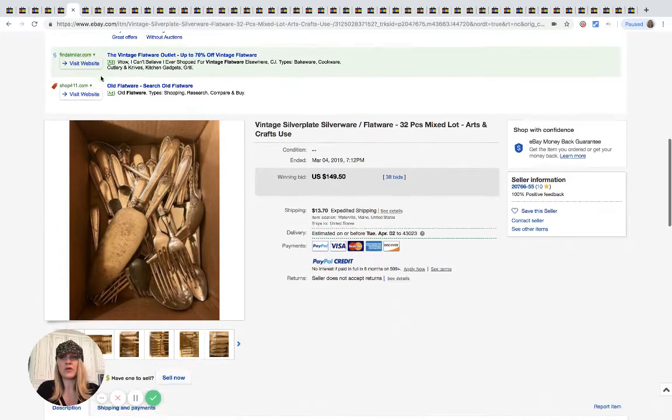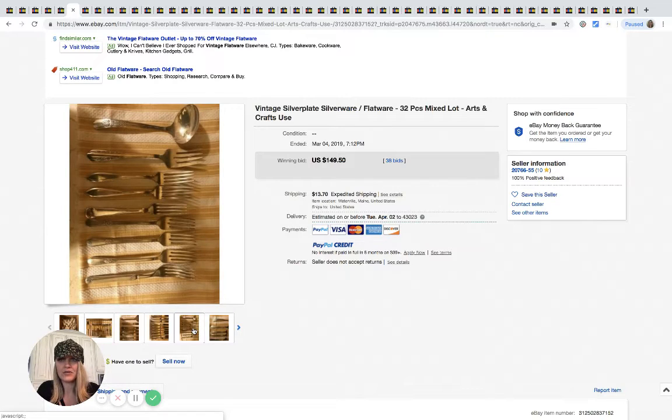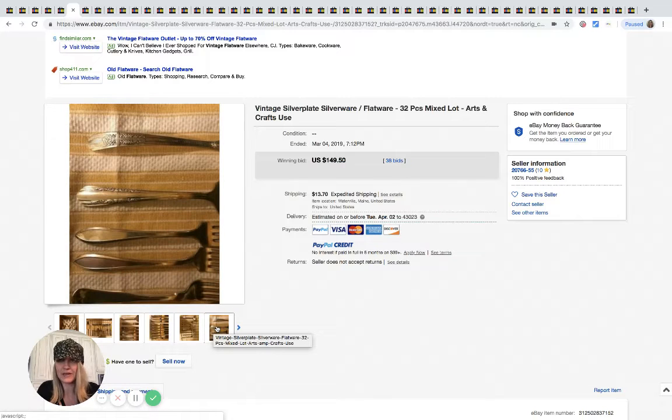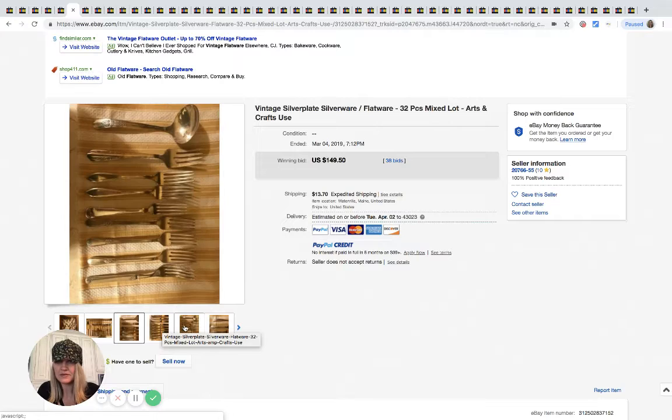All right, so we all know that real silverware goes for a ton of money, but we also know that the silver plate silverware does not go for as much money. So this one kind of surprised me a little bit. It's 32 pieces, it's a mixed lot, and they're just saying for like arts and crafts, but it sold for $149.50. So I'm kind of second guessing all that silverware that I walk past because there's only 32 pieces here. And it's not free shipping. They charge shipping. Maybe people will make jewelry out of these, but these are thicker, so you can't really make anything out of those. I don't know, guys. So just something to think about.